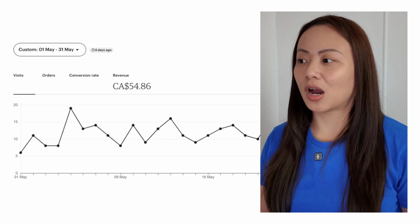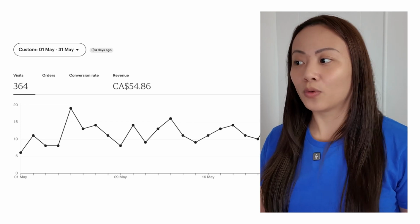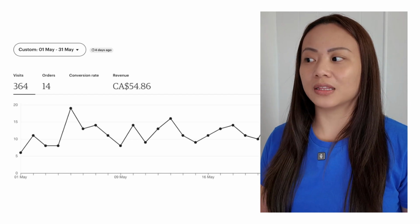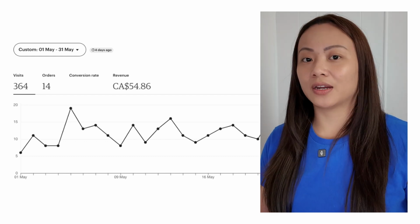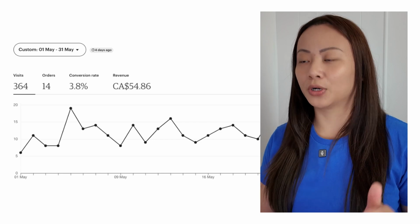In May, the shop got 364 visits. It had 14 orders, and the conversion rate was a bit higher than in April, which was 3.8%. Let's get into the shopper stats, how the shoppers found me.